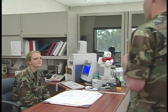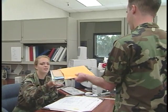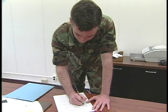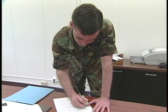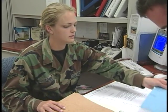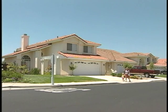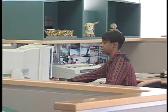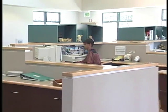To complete your PCS to Vandenberg, you must sign in during normal duty hours at your squadron orderly room. Once you've signed in, leave and travel days are stopped. You must sign in at your orderly room before you can use most of the base housing services provided. However, you may request permissive TDY for house hunting from your new squadron commander prior to signing in, and the housing office will assist with community listings.